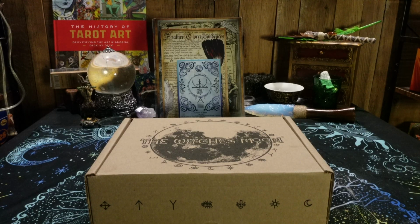Most witchy boxes like this are more geared towards women. I found the Witch's Moon is the best in that aspect, because it's more unisex. Sometimes they'll be more geared towards the feminine, but mostly everything in these boxes is usually unisex in nature, which I like. So that's why I've gone with this and kept the subscription going up. So let's go ahead and open this up and see what we get today.